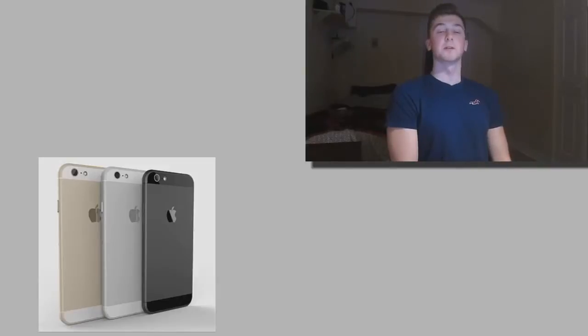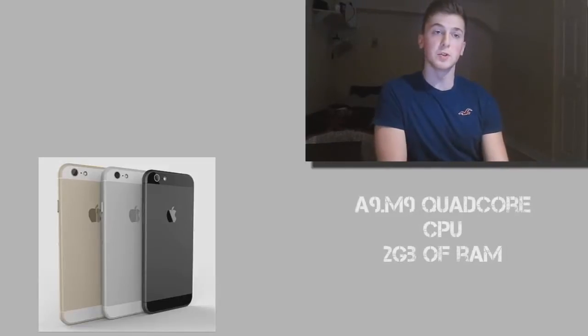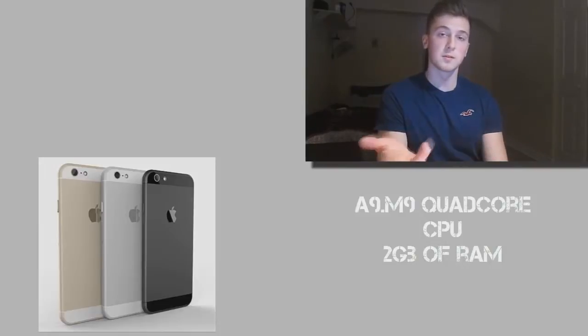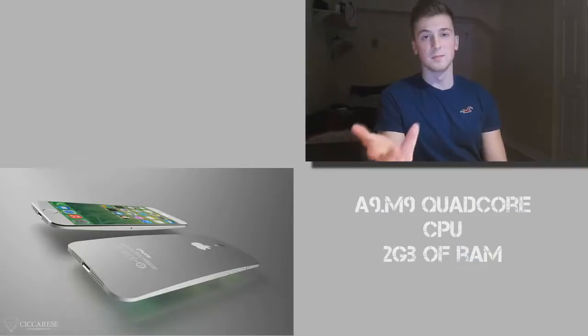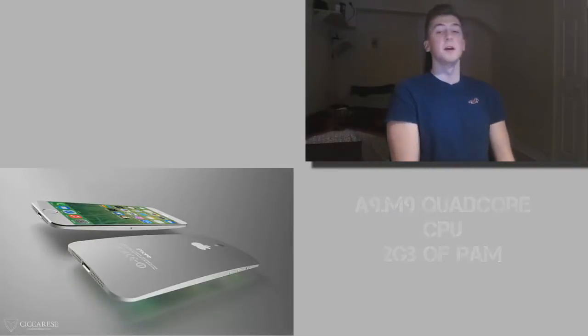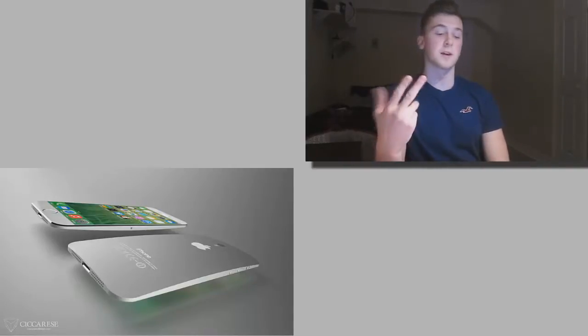Spec-wise, you expect it to come with the Apple A9 CPU, which is Apple's exclusive chip, and it's going to come with the M9 with it. The M9 is the motion coprocessor, which handles things like the accelerometer and compass. It's going to be a quad-core CPU, where it's currently dual-core. It's 2015, it shouldn't be dual-core, and it's also going to come with 2 GB of RAM.